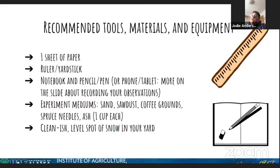You're going to want your notebook and pencil, or your phone or whatever you're using for your recording, because you're going to start your process today. And then your experiment mediums. Like Anne said, we've got five different things that we found around the house. We decided to do one cup because that's a pretty small plot size, so we're going to use one cup of each individual thing. We're also going to have a sixth plot, our control plot, where we don't add anything to it. We just let it stand as it is.